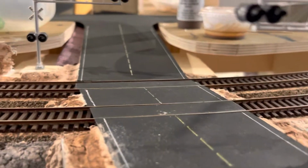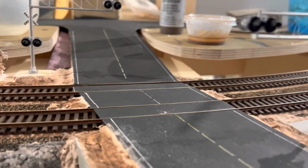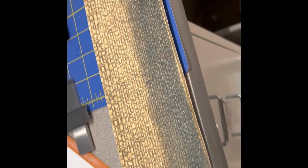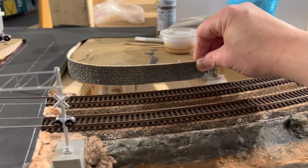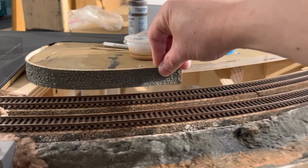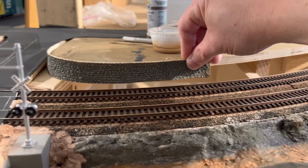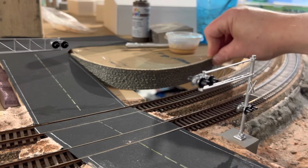I think I'm going to cut some of it and put it along back here behind that for a retaining wall. I'll let the chalk paint dry overnight, and I'm thinking I'm going to cut it and see what it looks like over on the layout. So I cut it and just kind of laid it in place over here. I like the way that looks. I'm thinking I might even go further along the line with this and see how it goes.